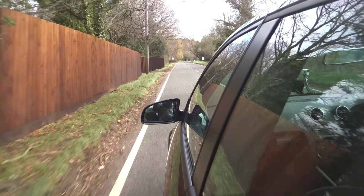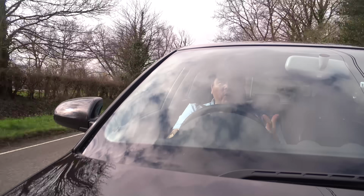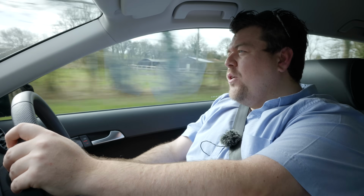It is, I suspect, possible that with careful modification, the right geometry, so on and so forth, you will be able to unlock a much more entertaining car. But I think that's going to take quite some work.